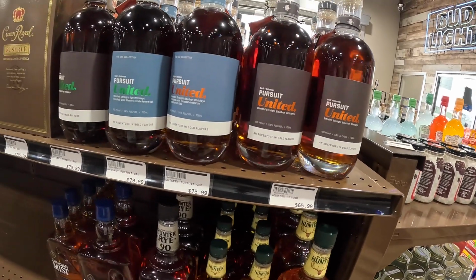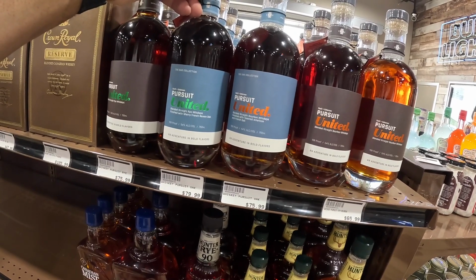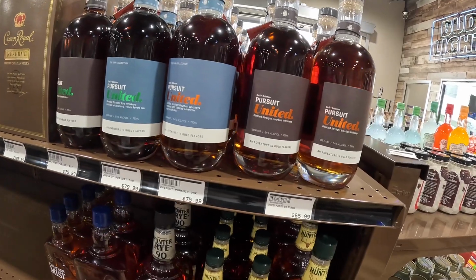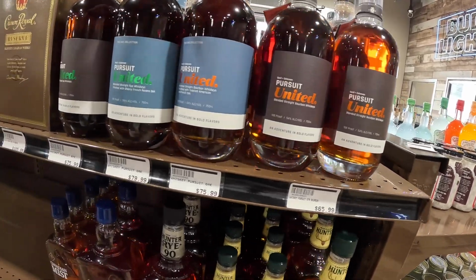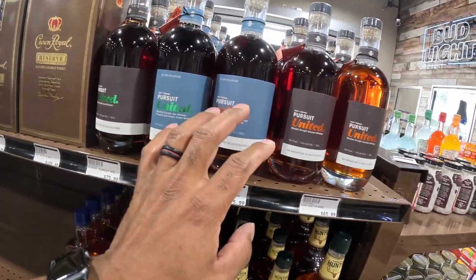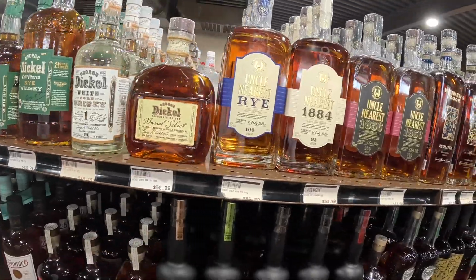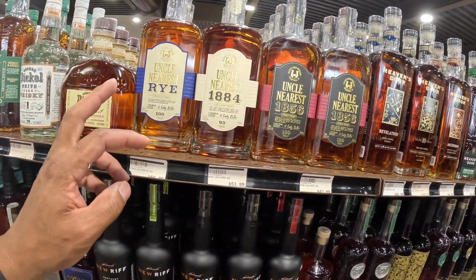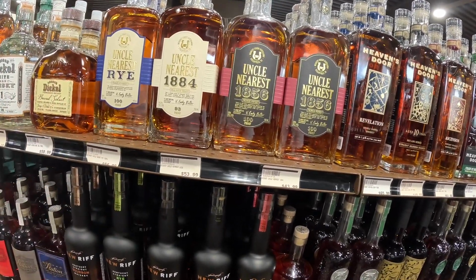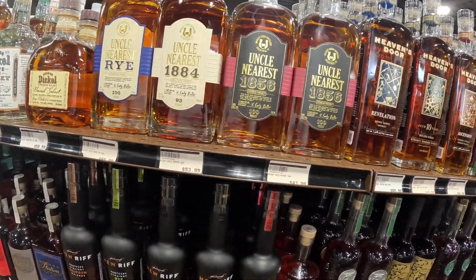United. I wonder who makes this. Huh, it looks like an Early. Don't know. 108 proof. So if you know anything about this collection here, let me know. The Uncle Nearest, we will be at the Uncle Nearest distillery very soon, and we are going to take you with us when we go there. I'm very excited about that.